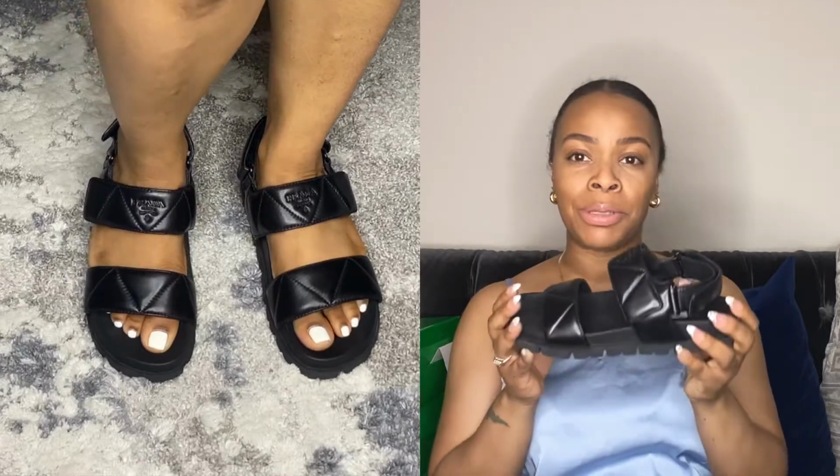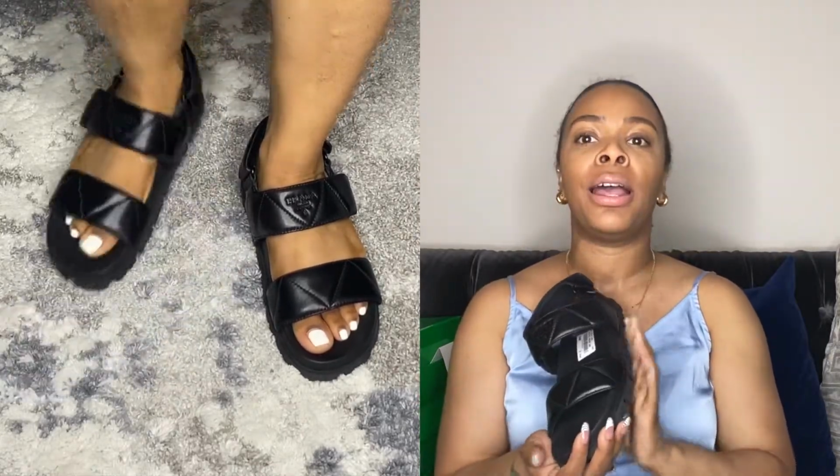The next pair I picked up from Saks in this beautiful blue box. Proud of me, baby, okay? So corny. But I picked up these because I do love this style. And I did not get my hands on any of the Chanel styles. So I went ahead and chose Prada, okay? And it gives me dad sandal vibes. When my husband saw it on my feet, he said it definitely gave him my Birkenstocks.